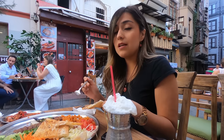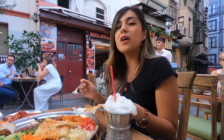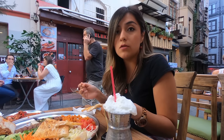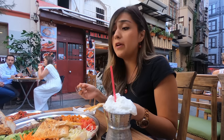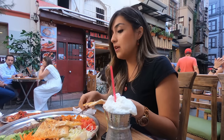So as we showed you previously, the portions are big. So even one is enough for two people if you don't feel very hungry. But if you would like also one for each, that's perfect. But for example, for my husband and myself, we usually buy only one for both because it is big.